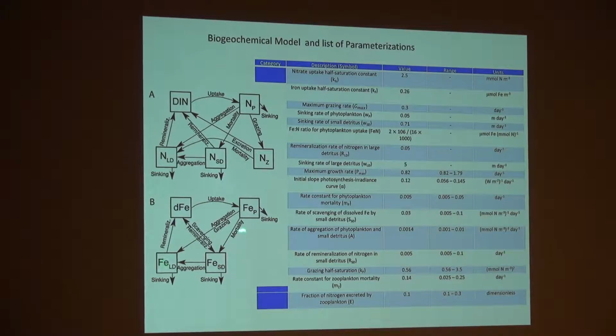You have to figure out in your model what the rates of exchanges among these boxes are and do it responsibly in some way. There are a lot of iron models like this. Some of them include aspects that we don't have here, but we have aspects that others don't have. And you can see all the parameterizations here. I'm not going to go through them all, don't worry.